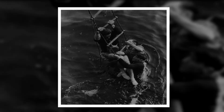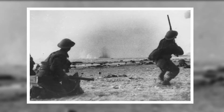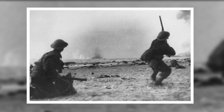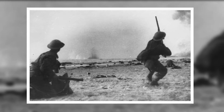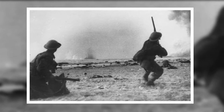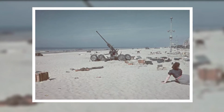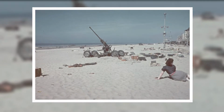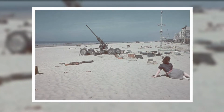3 men forced to abandon ship climb the ladder let down by a rescue vessel. May 1940. While bombs explode nearby, British soldiers shoot their rifles at attacking aircraft during a rearguard action just after the evacuation. June 20, 1940. A woman sits on the beach alongside abandoned military equipment at La Panne, near Dunkirk, just after the evacuation. June 1940.